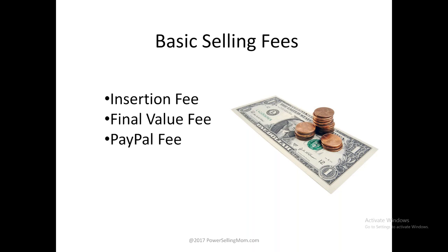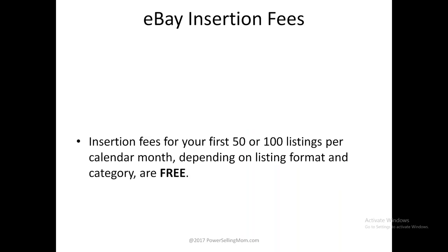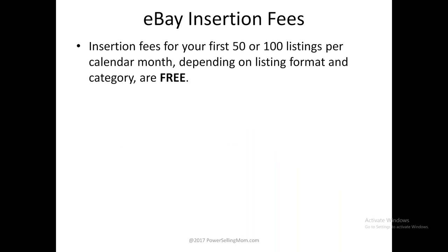Now there's three basic fees on eBay. You have your insertion fee, your final value fee, and your PayPal fee. Now, an insertion fee, or you could call it a listing fee, for your first 50 or 100 listings per calendar month are free on auction. So eBay's going to let you list some items for free. I don't know how many they're going to give you until you log in and start selling. They could offer you 1,200. I just don't know. There is no set number, because I've heard many different numbers from different sellers. So they run specials all the time.